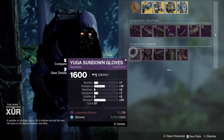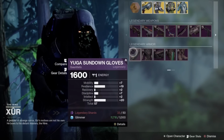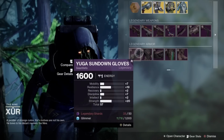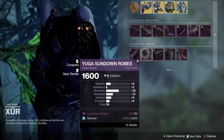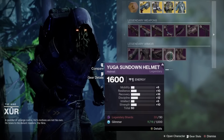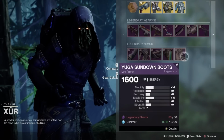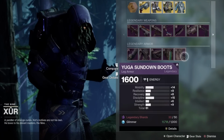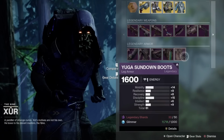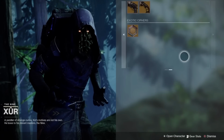All right, now down to the legendary armor. We have a 57 on the gauntlets. This is for the Warlock. We have a 59 on the chest piece, 60 on the helmet, and 61 on the legs. If you know what the rolls were for the Titan and for the Hunter class, please leave that in the comments section down below. I'll make sure to pin your comment.